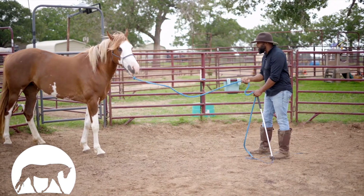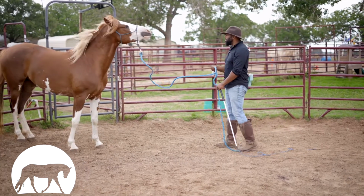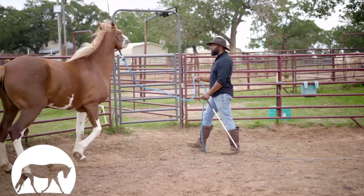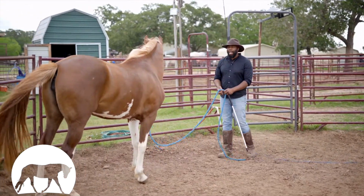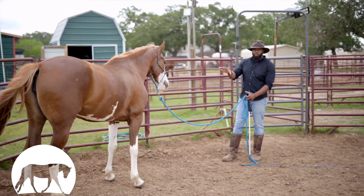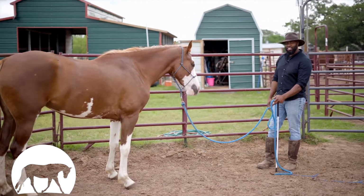So I'm going to start gradually, again graduating the pressure, and I'm going to let her turn and figure it out. I'm going to pick the pressure up. She's got to figure it out. There, she rotated. She's moving backwards. I take the pressure away. So you can see how I'm really giving her lots of clarity as to what my expectation is, okay?